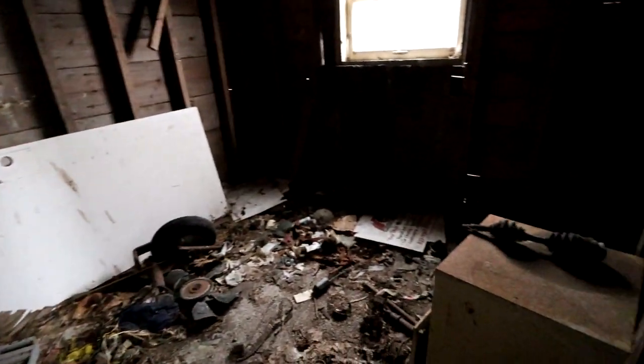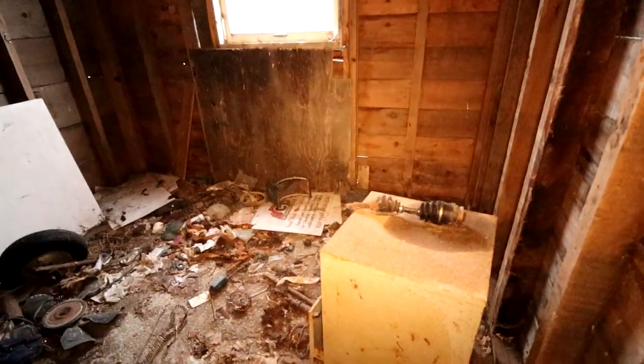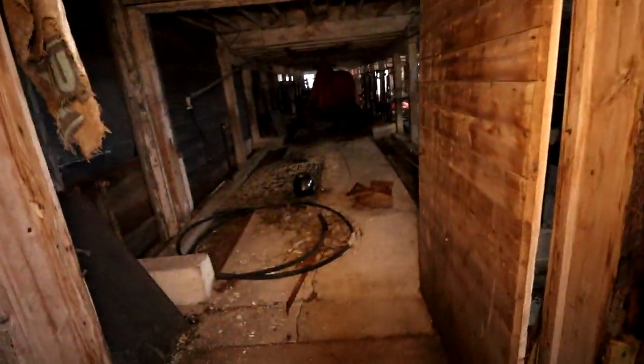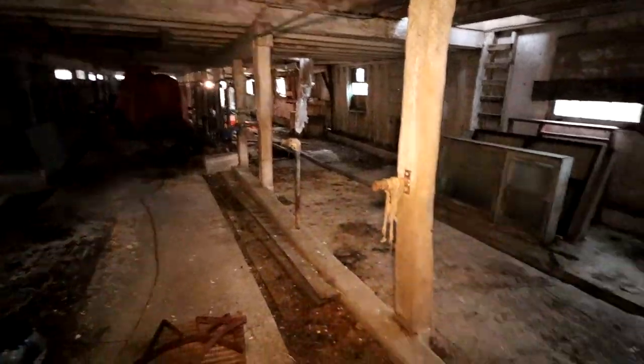Whoa. Okay. Oh, there's like a random CV axle, it looks like. Some little kids' toys, some weights. Whoa. Oh, this is cool.